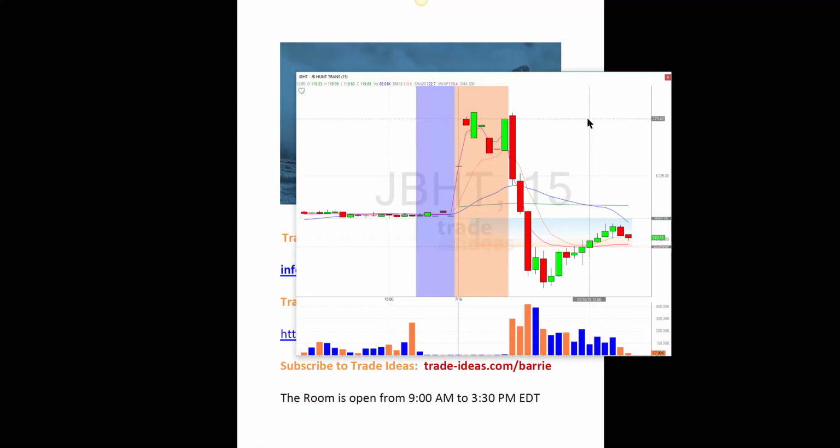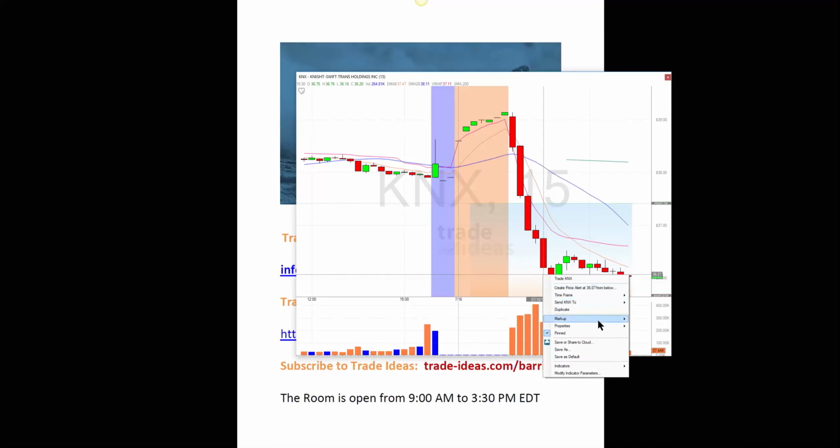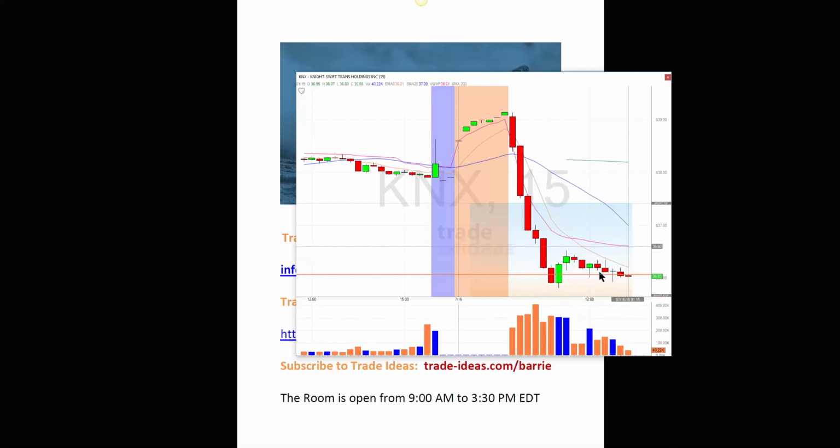So KNX, same industry, trucker, did the same thing. On this one, I decided to try to play a little bit of the bounce, and got in at 3607. It wasn't fantastic, but 3607 got all the way up to 3652. I think I got out at 3640 and 3630 on the way down. So it didn't really bounce that much.